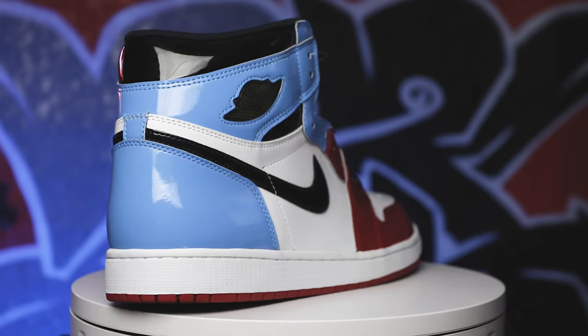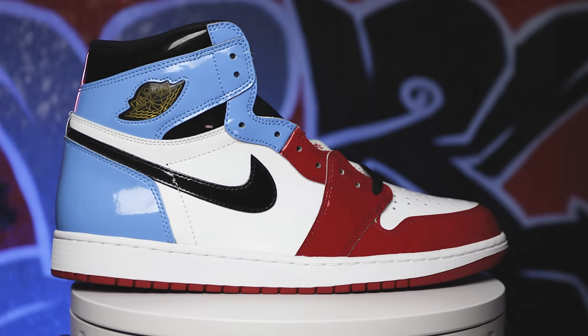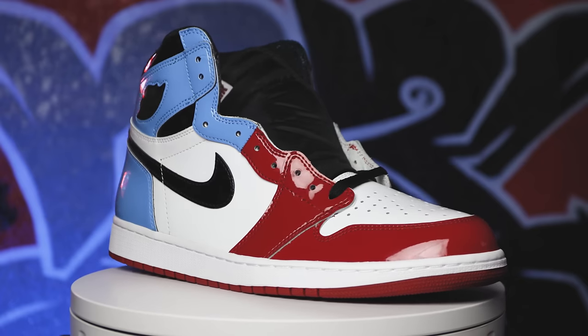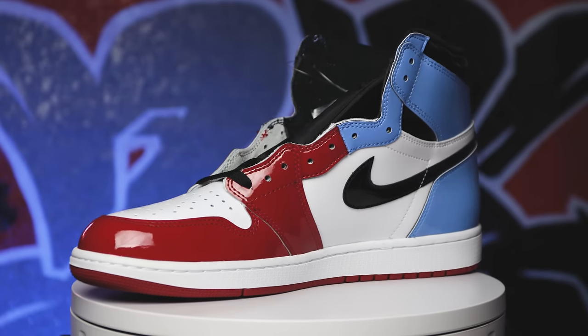Now, continuing on with the UNC to Chicago vibes, we got the patent leather Air Jordan 1, and this was the men's version. Again, like I said, I love the patent leather with the Chicago. I love patent leather shoes. Y'all know I love them UNC ones, it just made sense. I actually had multiples of these and I was like, I don't even need multiples because the colorway is kind of interesting. I don't know exactly when I'm gonna wear these, but I do want to have one pair in my collection. But at the end of the day, this is a solid shoe.